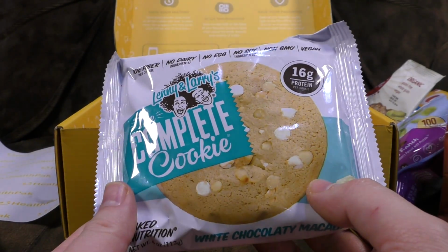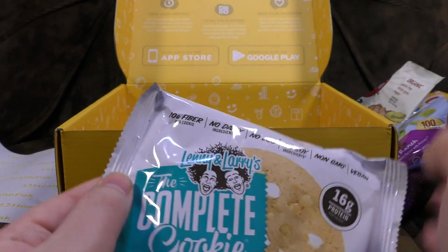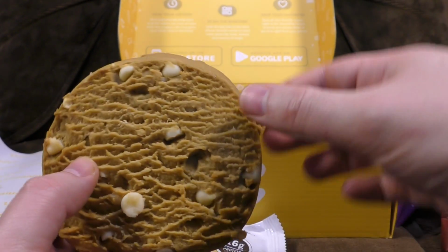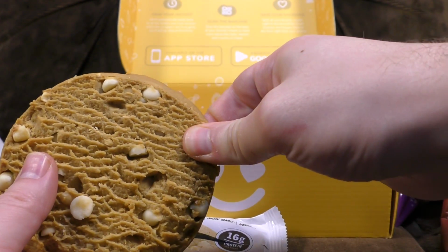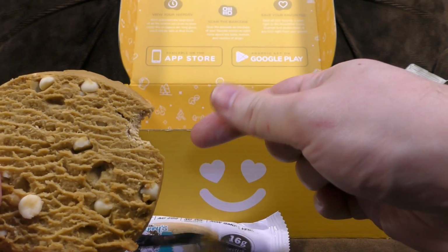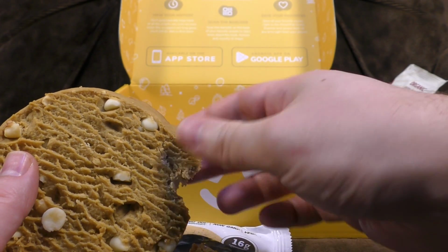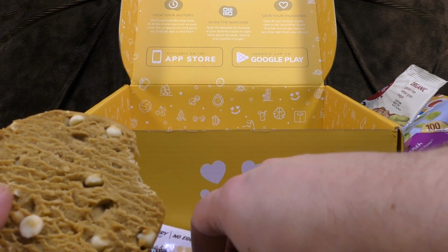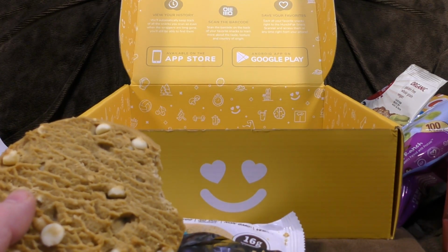Surely this is going to be more like cookie dough than an actual cookie, isn't it? Oh God, I don't know. It looks... oh no, yeah. Look at the texture of it. Yeah, it's more like cookie dough than an actual cookie. Oh well, let's see what it tastes like. Wait for it. Oh God, it's falling apart. Can't pick it up.